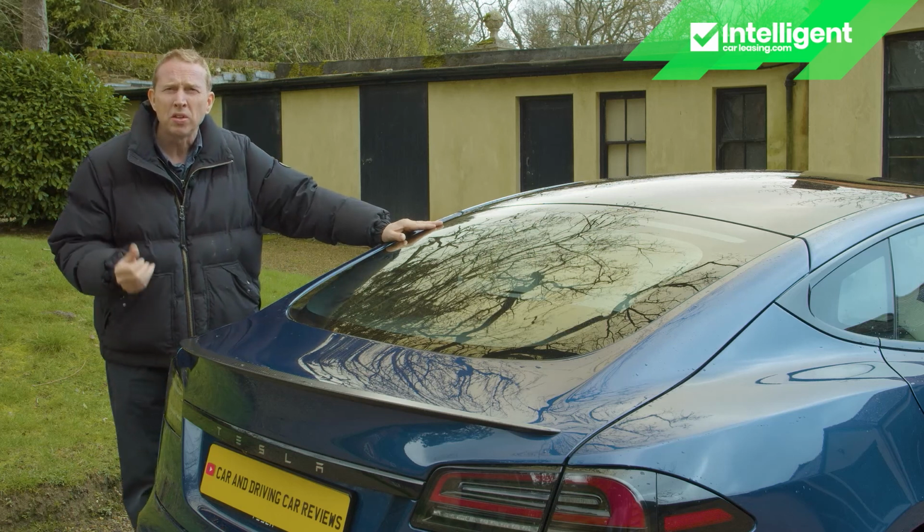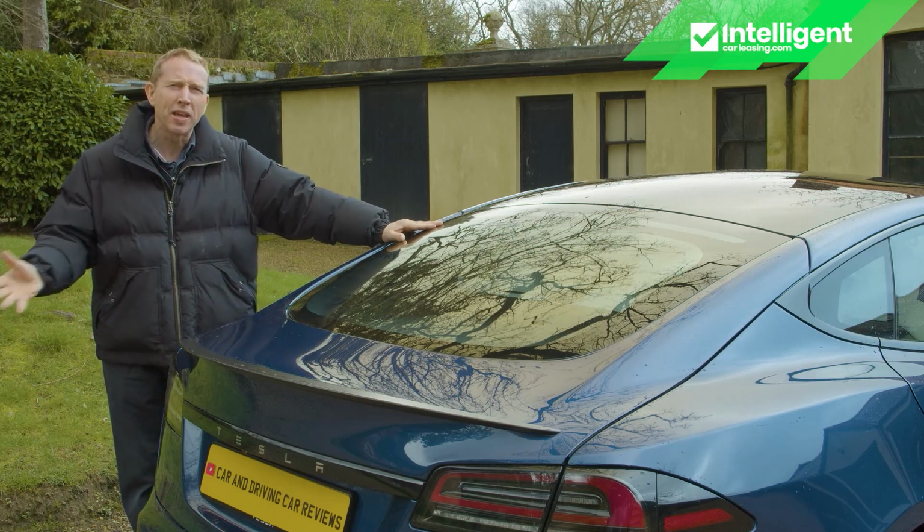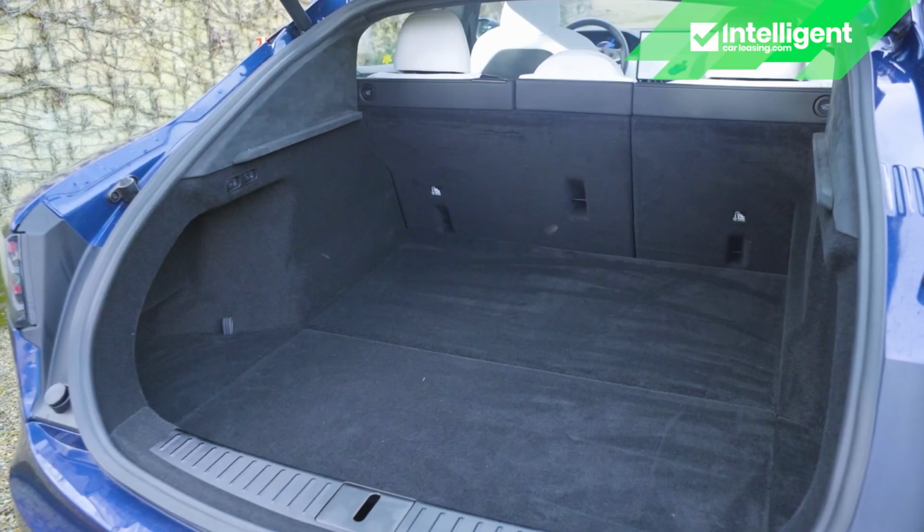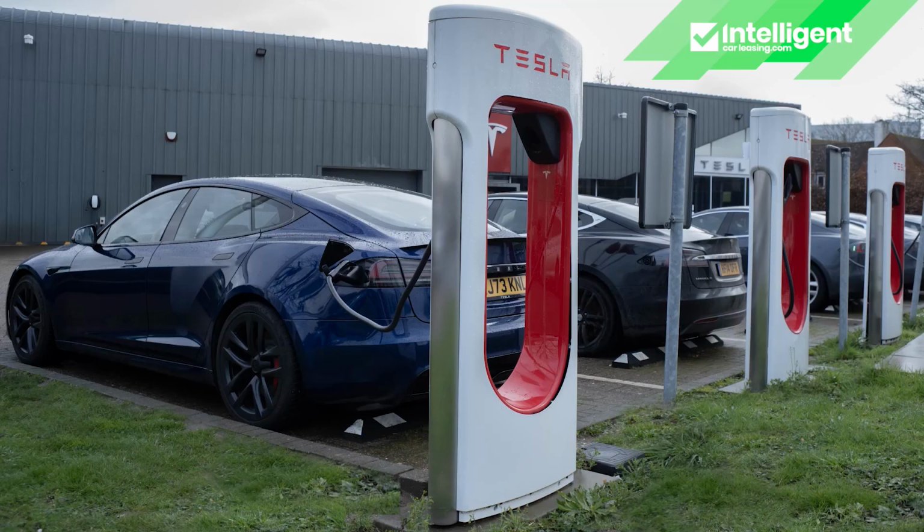After all, there's also so much to like. The frantic power of this Plaid version, the enormous boot, the reasonable value pricing, and the convenience of that industry-leading supercharger public charging network.